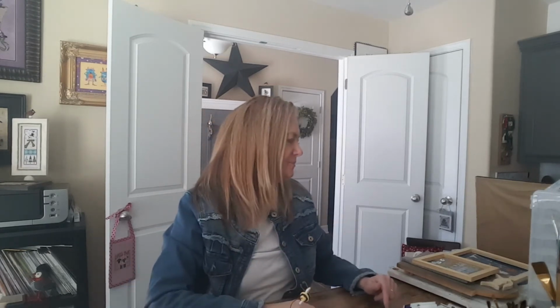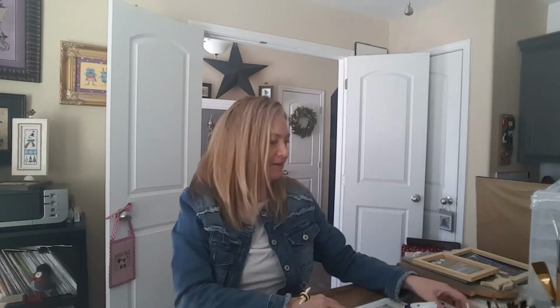which doesn't seem to be getting much smaller. Not as small as I had hoped, because it seems like I'm just framing the new finishes lately, and that's really bad. So I need to start getting in that closet and framing some of that older stuff.